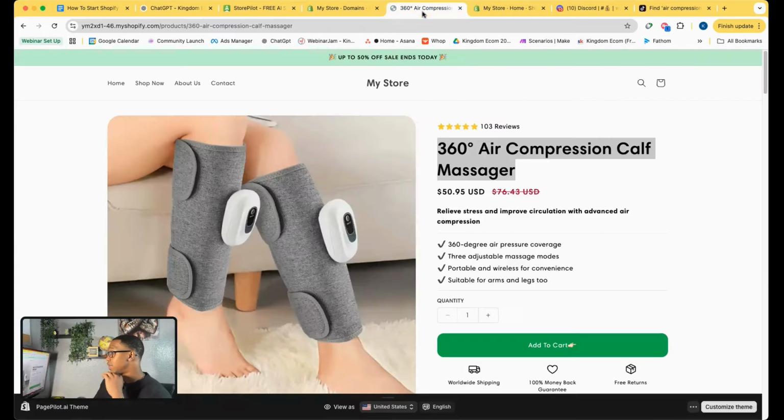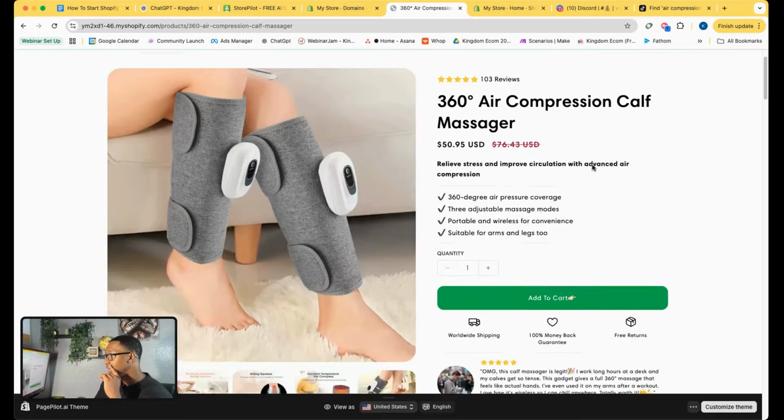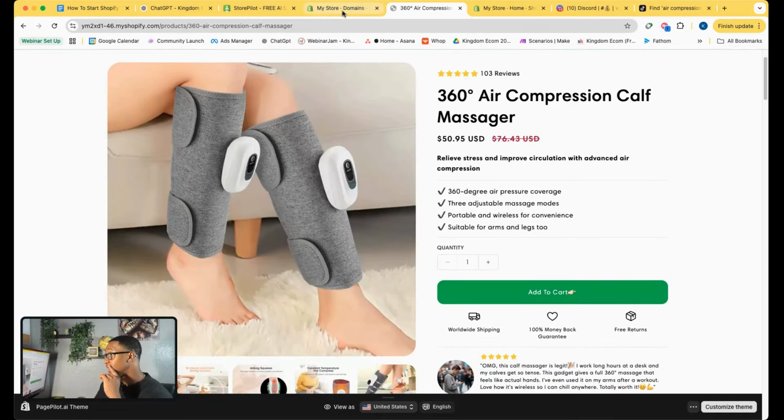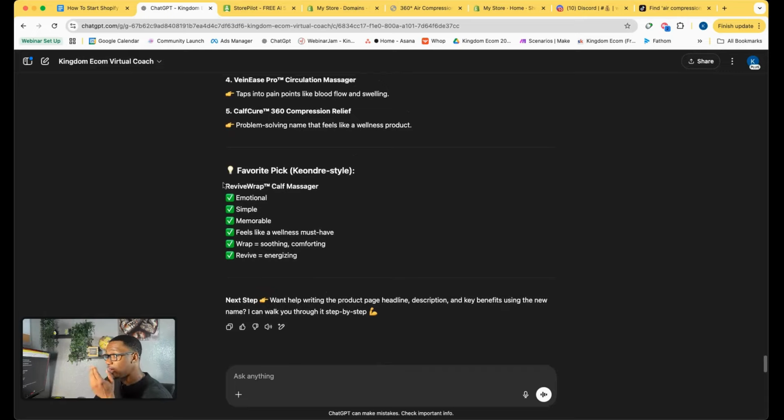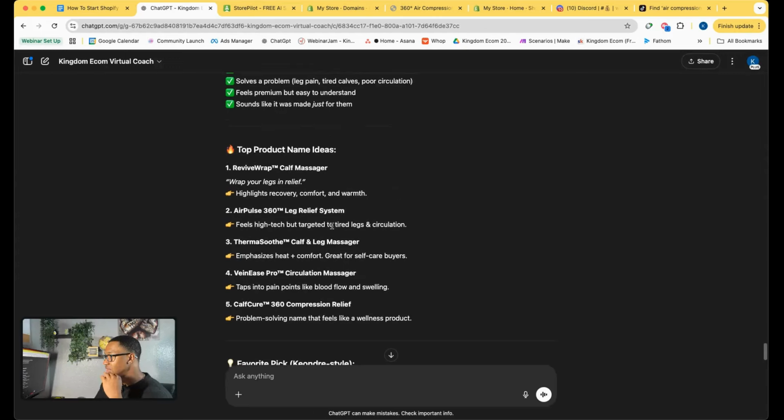This is just a calf massager as well. So this can be like Calf Cure. Calf Cure, that's pretty good. Had to keep saying it. Yeah, or Revive Wrap, the Revive Wrap calf massager. So it revives your leg. I'm gonna go with what it said. Let's go with the Revive Wrap.